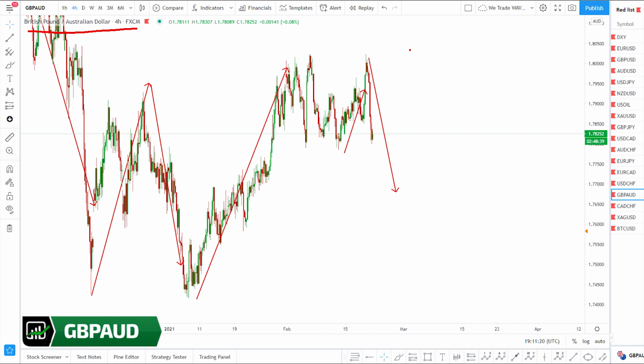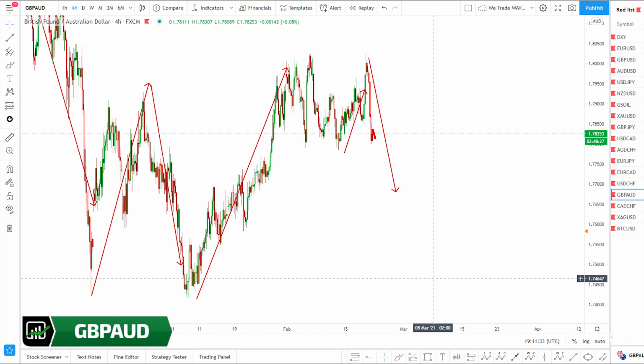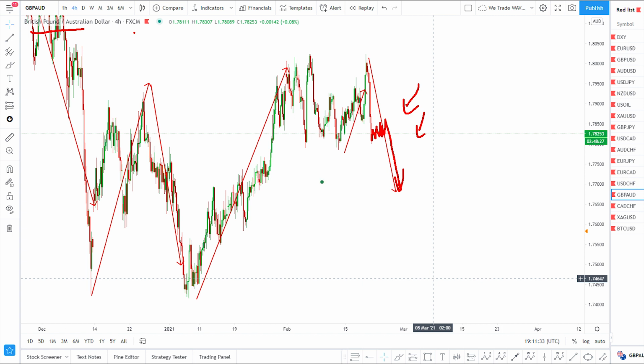Pound Oz for this one, those who get in this sell, move your stops. We are expecting market to give us a corrective structure and another down wave. This is what we can see next for Pound Oz.